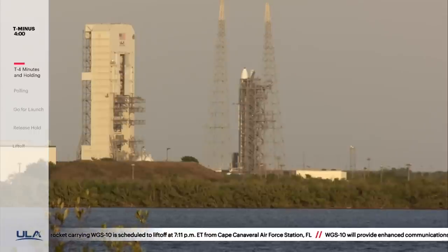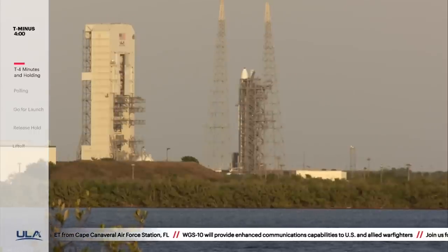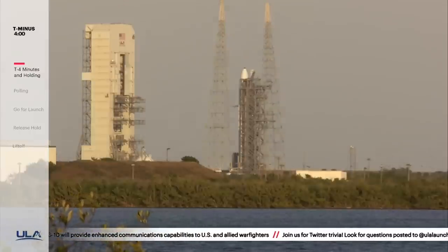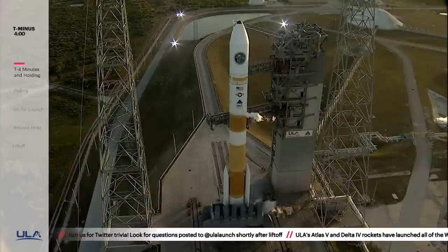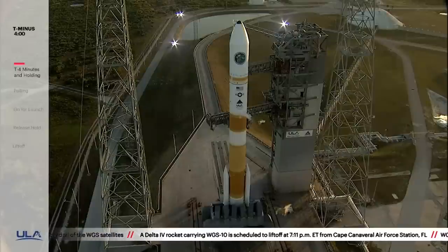Flight control, LC. Flight control, perform launch on time verification. OSM, verify the hold fire switch is in the proceed position. Hold fire switch is in the proceed position. RLM, verify red line monitor and vent table are in the correct configuration for terminal count. Verified.